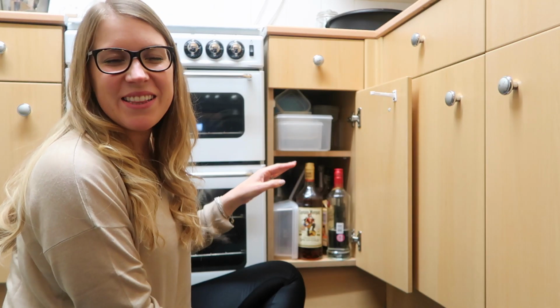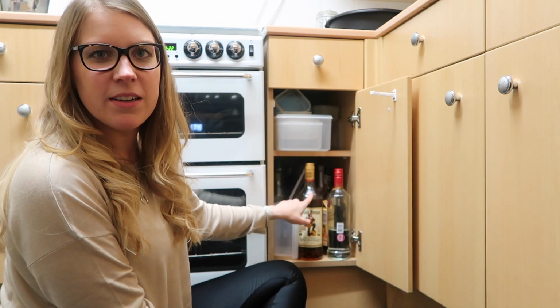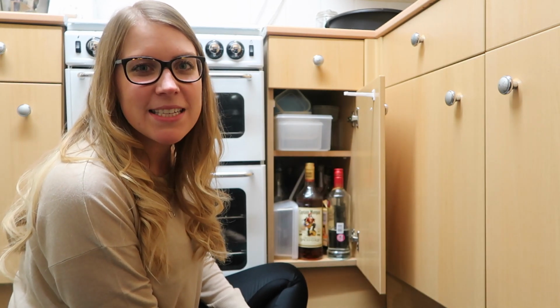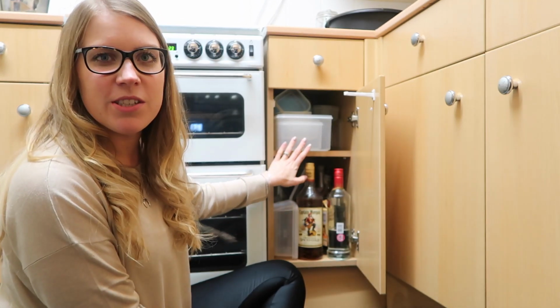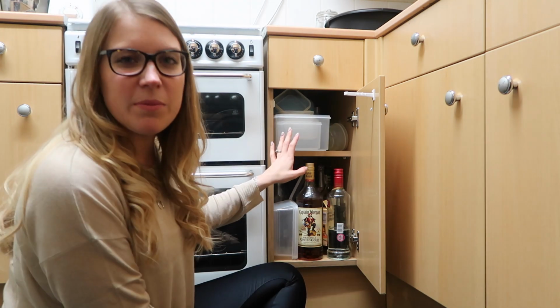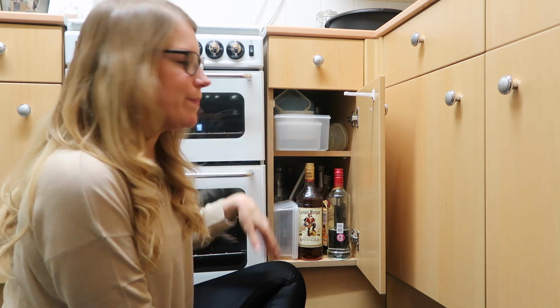Next up is this cupboard that has our alcohol spirits down here, obviously child locked, and Tupperwares. I really want to get some. My mum has fancy glass Tupperware, and I really want to get some of them instead of having all these rubbishy cheapy plasticky ones, because they get stains. So I'm gonna go through them, but I probably will end up keeping most of them because we use them so much.